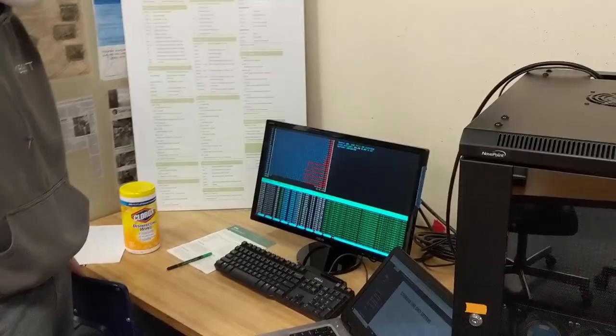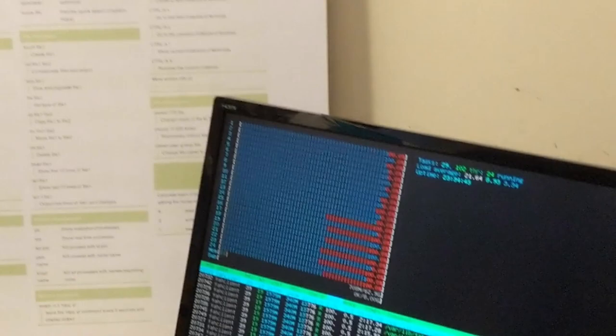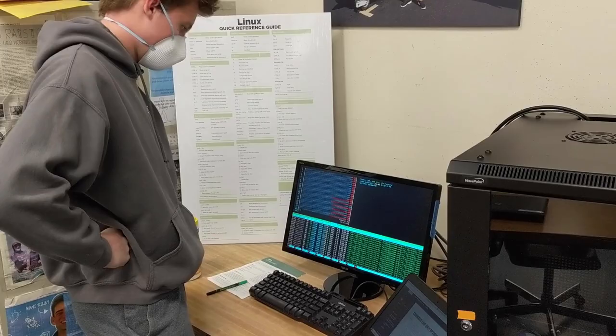So, we're using all of the power. All 24 cores are maxed out right now. And we're pulling 24,000% CPU usage. That's pretty great. Cool.